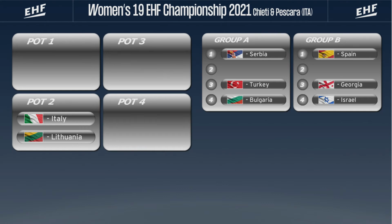And of course, we also made the draw for the Women's 19 EHF Euro 2021. That's taking place in Celje in Slovenia. Again, there are 16 teams in the hat for that. Denmark, Germany, Slovenia and Switzerland will make up Group A. And Group B was Sweden, Russia, Slovakia and Portugal. In Group C, France, Austria, Montenegro and Croatia. And in Group D, Hungary, Norway, Romania and the Czech Republic.